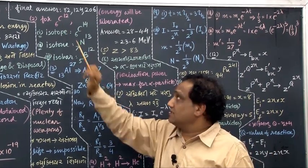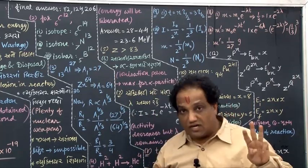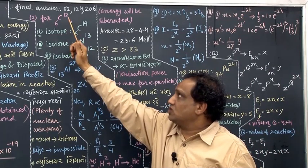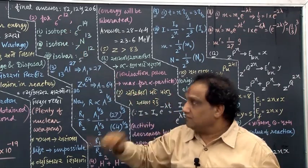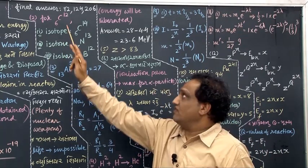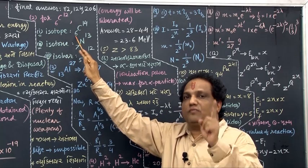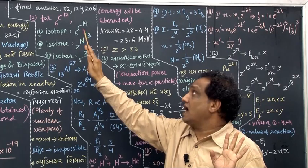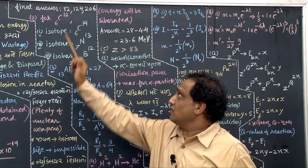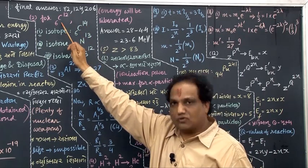The given nucleus is carbon-12, and out of the other given nuclei, which is an isotope of this, which is an isotone of this, and which is an isobar of this, that is what we have to find out. For isotopes, the atomic number is the same. So if here the atomic number is 6, then here also it must be 6. And with atomic number 6, what is the element in the periodic table? Carbon. And isotopes have different atomic mass numbers. You can see here it is 12, here it is 14. So now this becomes an isotope of this.